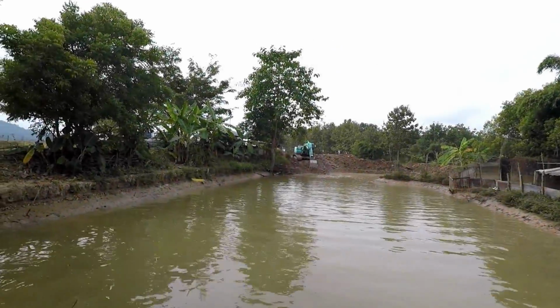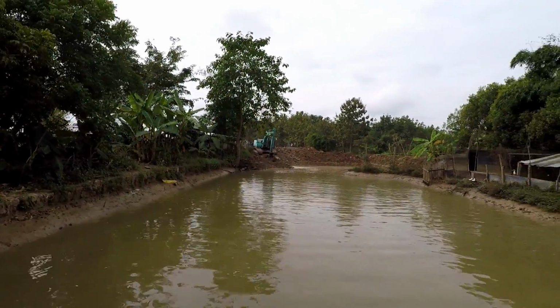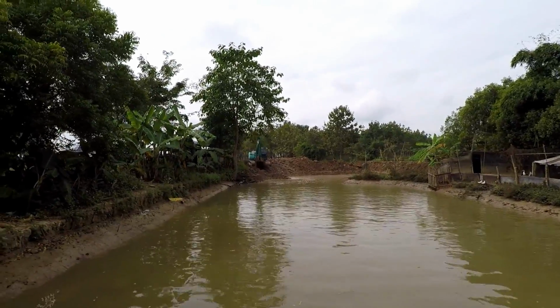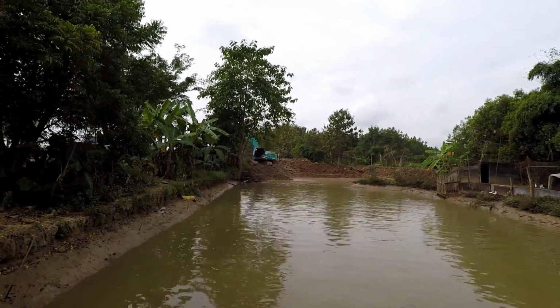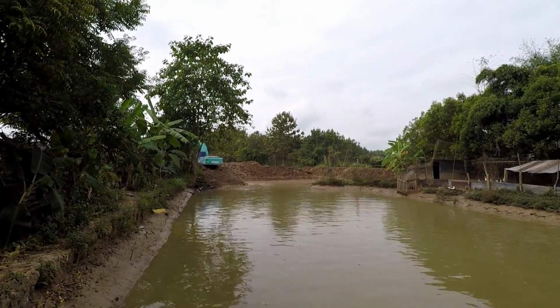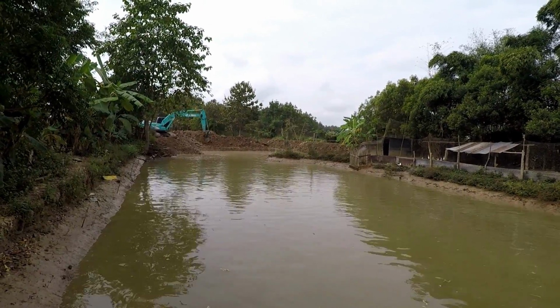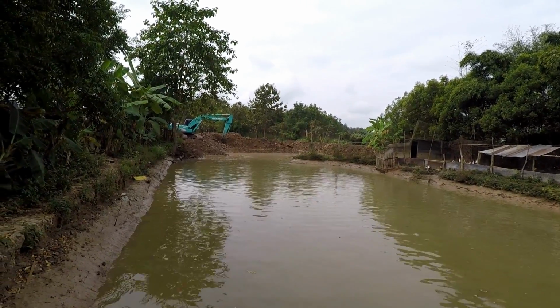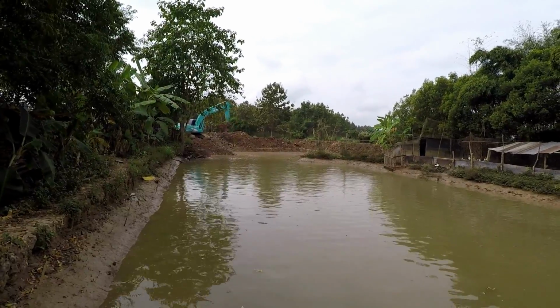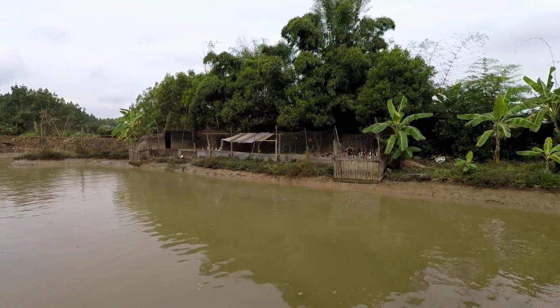But as you can see, folks, it's coming along nicely, and this is only part 1. That other land area is huge. But this will extend the holding pond, so we'll put the smaller fish in here, let them grow a little bit big, and then we'll take them out and put them in the main pond, lake, pond, something like that. But I am very, very excited about it.